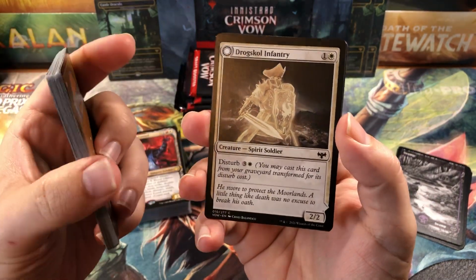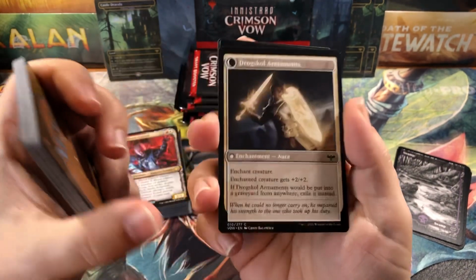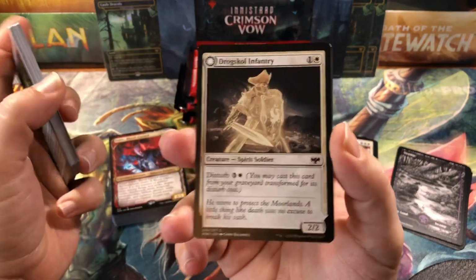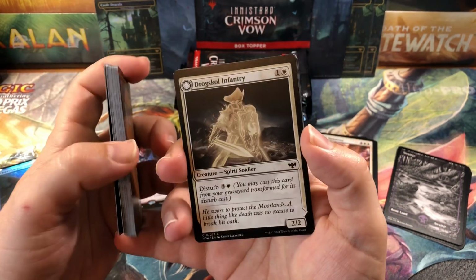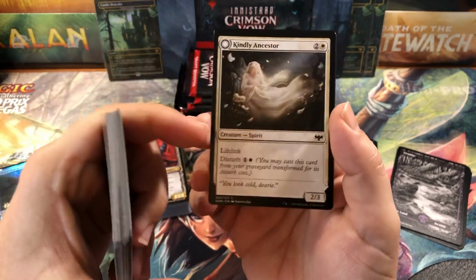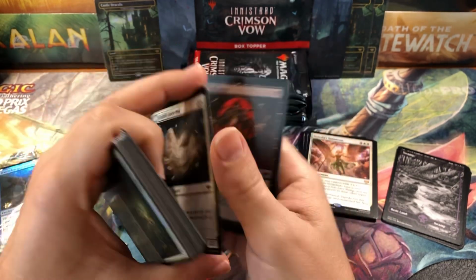The Infantry is pretty good. It's a 2-drop 2/2, but then he's got the Disturb for 4. It's a +2/+2 enchantment for a creature. So I do love this Disturb thing. I think it's such a great idea that they did, being able to bring cards back and do something else after they've died as a creature. I do like that. And same thing with the Kindly Ancestor. 3-drop 2/3 with lifelink. And then for Disturb for 2, you can bring it back as a lifelink counter or enchantment.